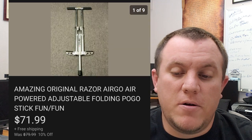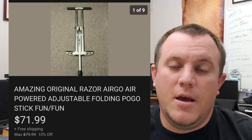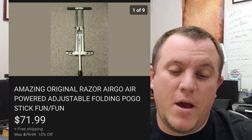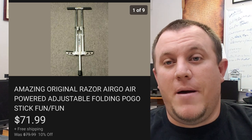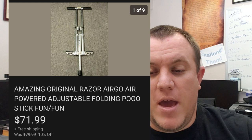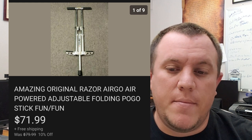Here is a Razor Ergo adjustable pogo stick. Should have done a video with me trying to do this. Probably could have killed myself, but either way, I did not do that. Did not get hurt either, but it would have been funny to watch. This one, though, there were two of them. I got them for, I think, $15 for the pair or $20 for the pair.